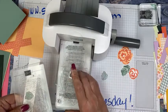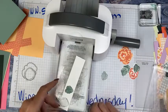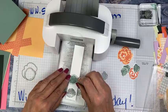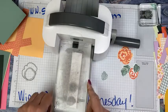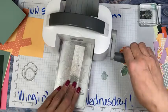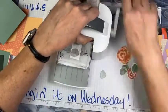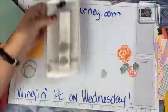I'm going to cut out one more. That one moved a little bit. I'll just cut that super little edge off. Not a problem. I didn't cut out too much of my leaf. And I want to cut an extra one just in case I want it, because I don't know what I'm doing. I'm just putzing, and you're putzing along with me. Thank you so much. Thank you for joining me.